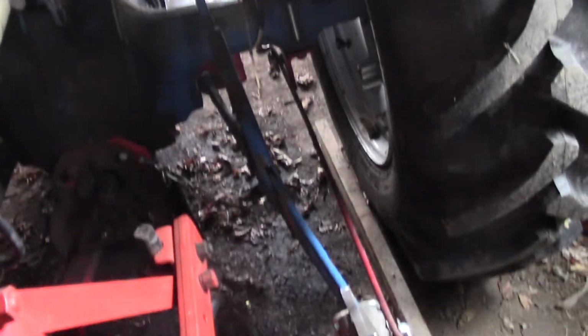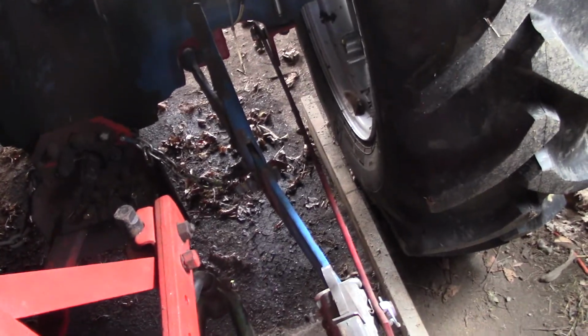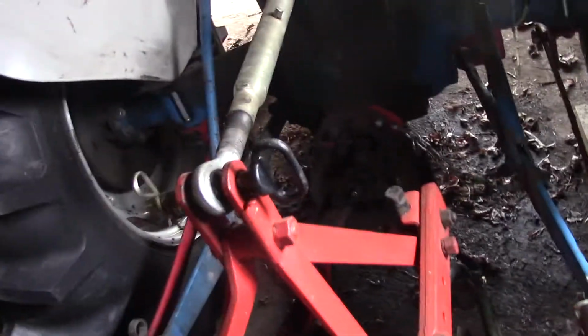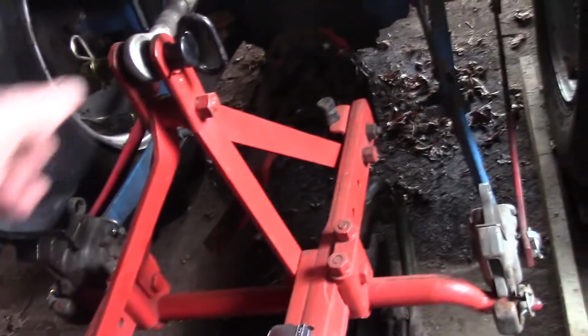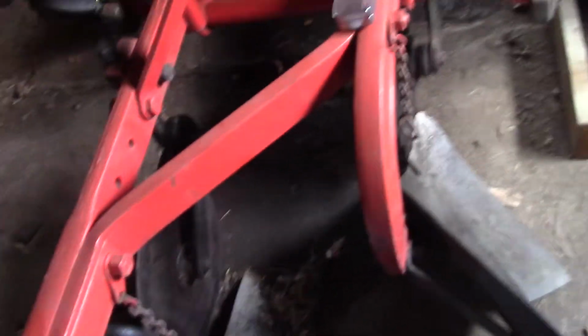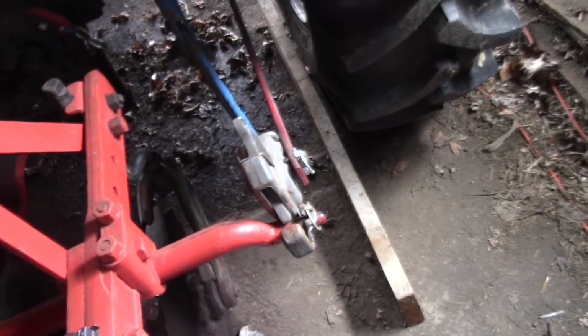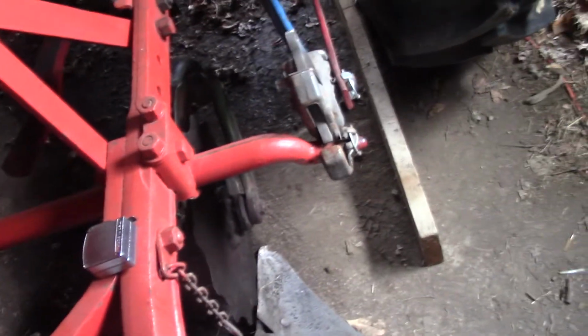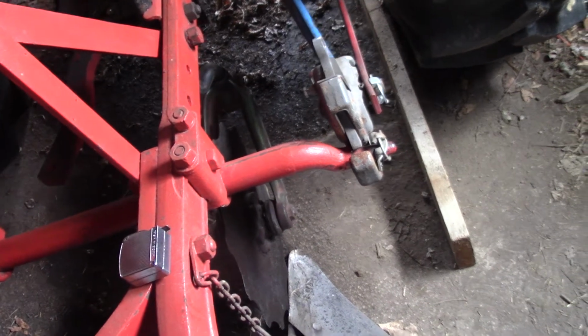Crank it and either extend the linkage or retract the linkage. Same on your top link as far as the back being level with the front. You adjust the back more than you adjust the front, but you use your top link to do that with. It's very important to be level both ways, and you also want your front bottom roughly throwing the same amount of earth as the back bottom. That's pretty important as far as what the finish looks like.